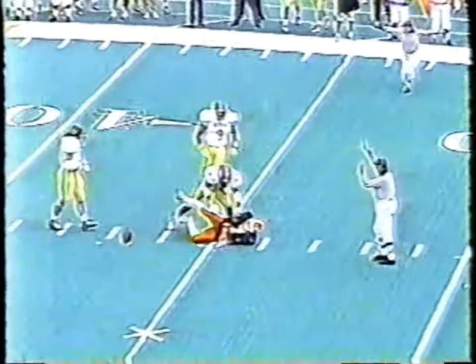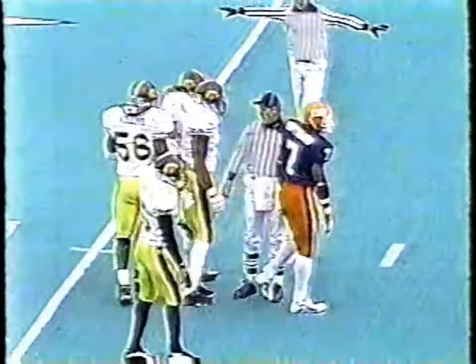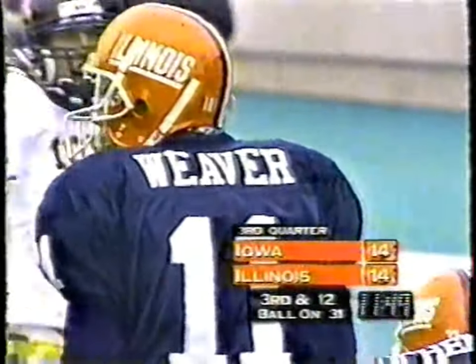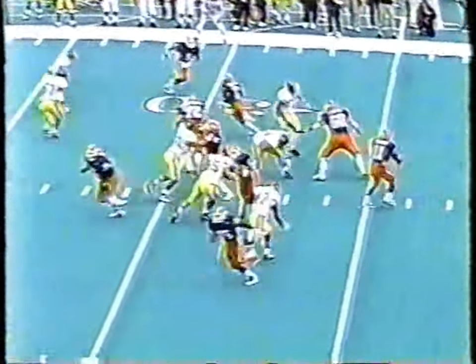Weaver to the air. Pass may have been tipped in the line, intended for Ty Douthard. And it's a 3rd down coming up. Mike Gleason, Nebraska, Oklahoma doing battle. Give us an update. Always play for the Big Ten championship, or I should say the Big 8 championship, and a trip to the Rose Bowl. Not anymore. 3rd down and long.